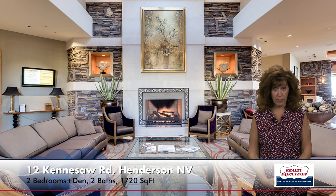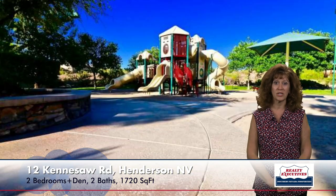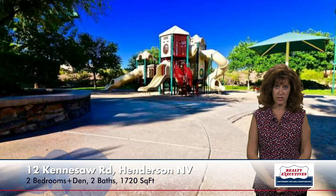There are three restaurants on the property. And in the fitness facility, they have state-of-the-art equipment. They have lots of classes, like yoga classes and spin classes, those types of things. There's basketball courts, tennis, pickleball. There's a nice playground and a lot of other features.